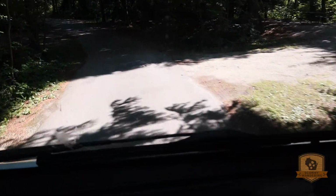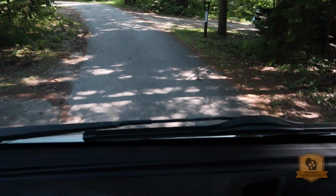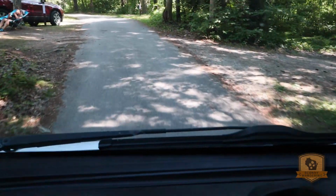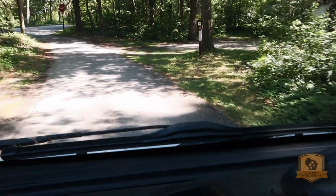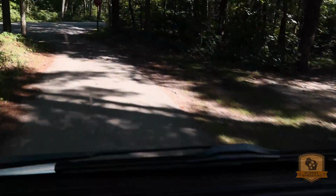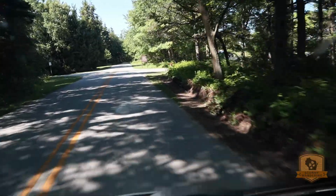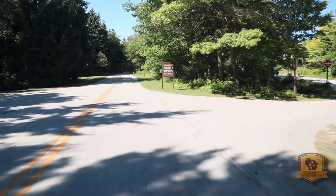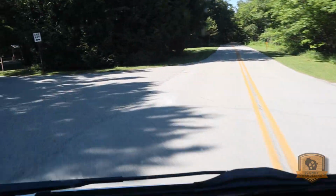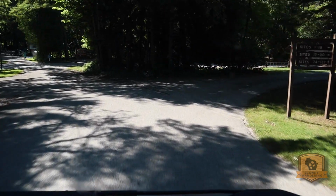All pretty small and or difficult to maneuver. 12 on my left. 15 on my right. 14 on my left. 16 on my right. And now I am back out at the entrance road and have to restart. Alright, coming to the entrance, which is across from the picnic area on the water. Alright, sites 1 through 16 to my right.